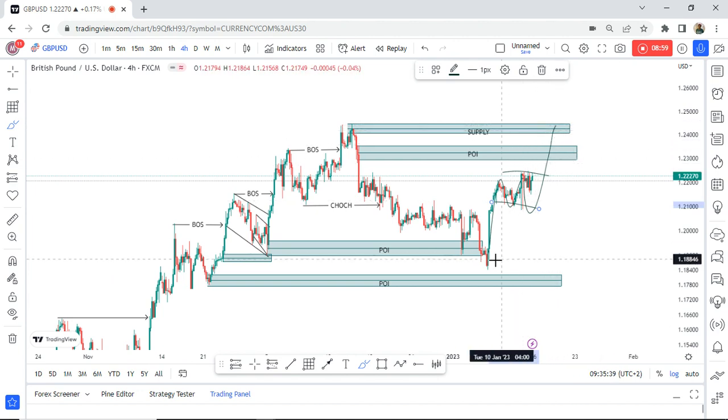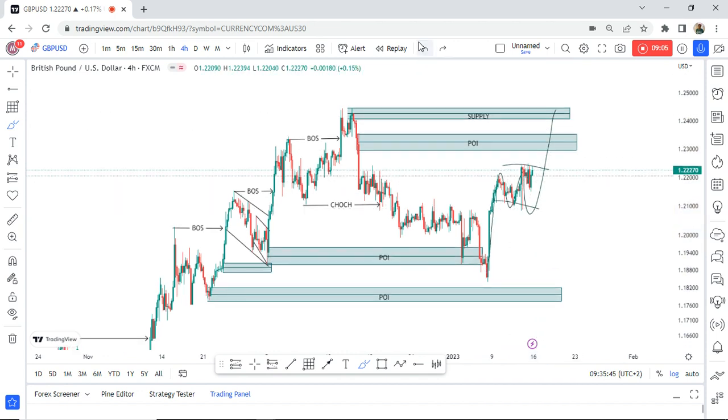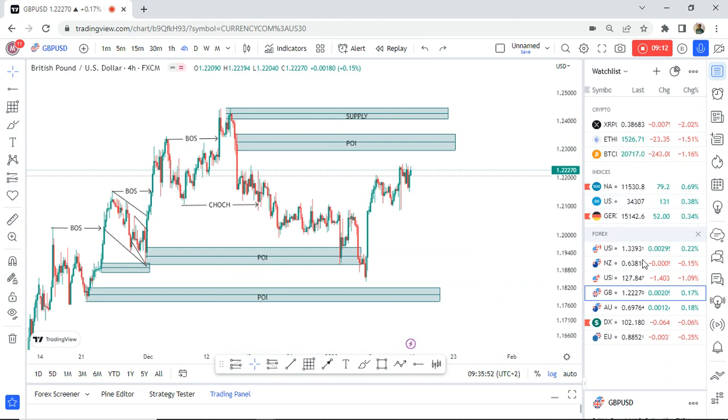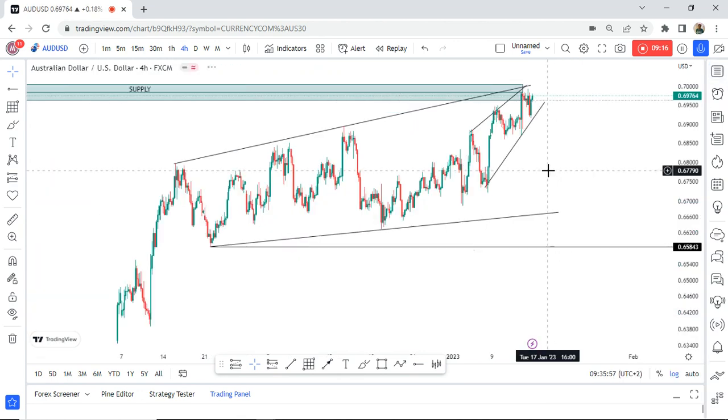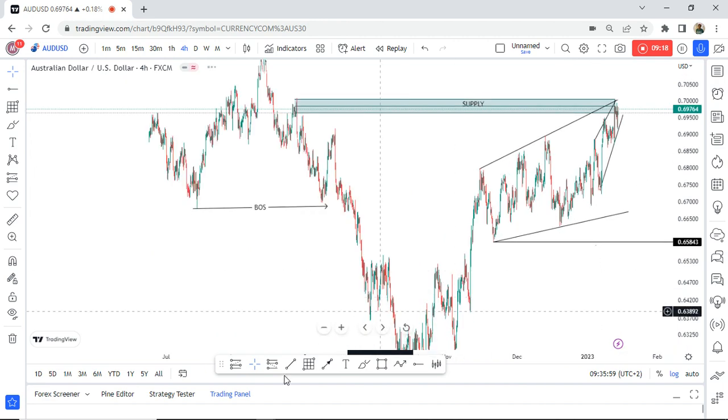If you can get a nice continuation pattern here on 1 hour, then you can hold up until the order block above. Since we're on an impulse, then correction, and then impulse, that's the nature of the market, guys. The market moves in those phases, guys. So I'm done with GBP USD.